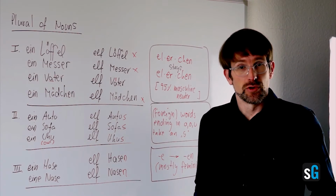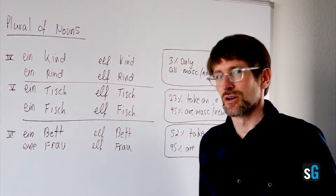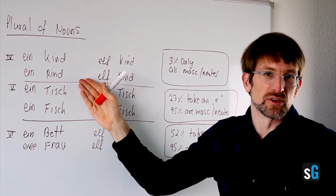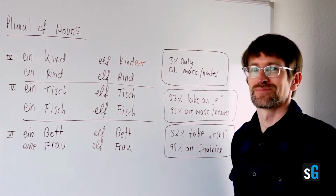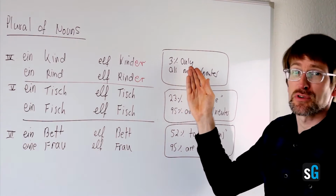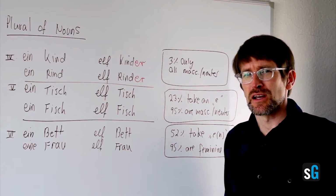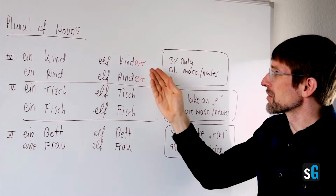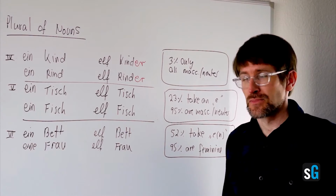Now let's take a quick look at the last three forms. You see here Kind and Rind, child and cattle or kind of cow. 11 Kinder. And the same, 11 Rinder. As there is only 3% of the nouns taking the ER, we can neglect this. You will pick them up on the go, so let's not focus too long on this group. But all of these are either masculine or neuter, meaning using the article der or das.